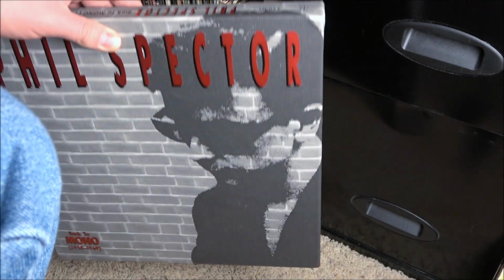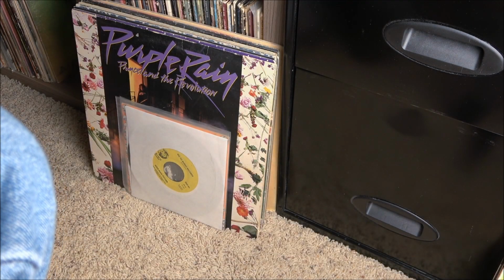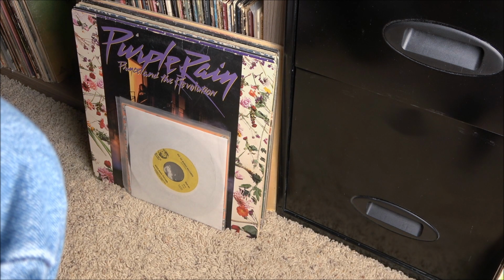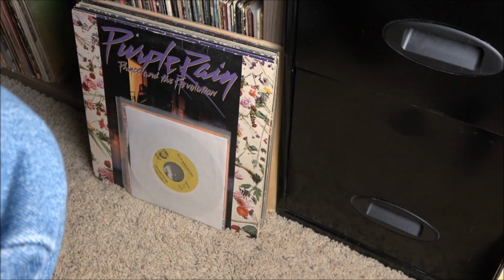But yeah, here is the box set, and it is one of those truly early 90s overdone huge sets. You got the gigantic booklet.